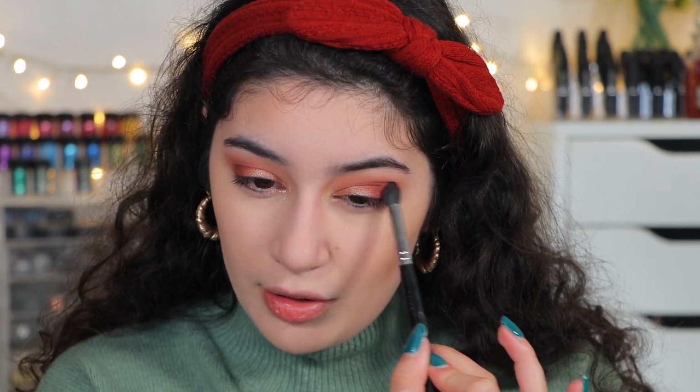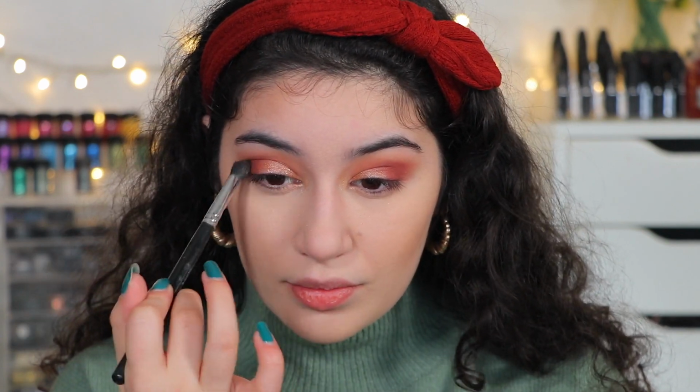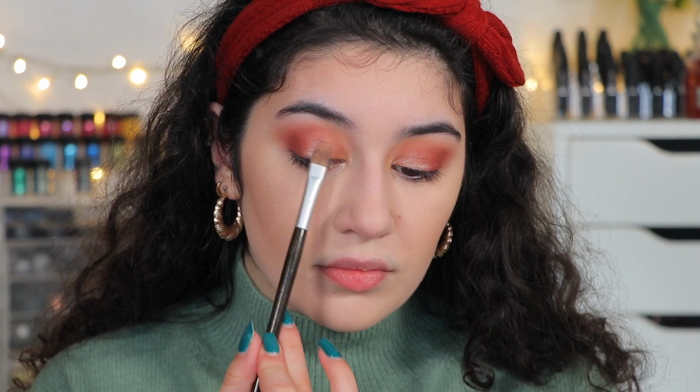I think I'm going to go in with a little bit of bronze to meet the gold and the brown in the middle. Next I'm going into Please Me, and I'm just packing that in the middle between Tantric and Naughty.